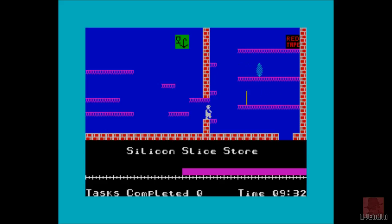Right, come on. He's a technician guy. He's not rich or anything. That was the worst timing ever. So let's have a look at Technician Ted. Those sprites there. He's wearing big overall trousers. His head looks like a goose. Yeah. He's a weird looking fellow. We don't want to look at him too closely.